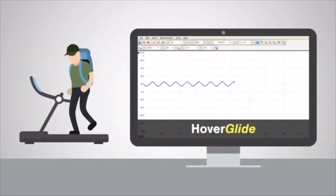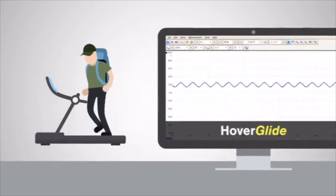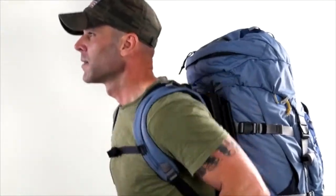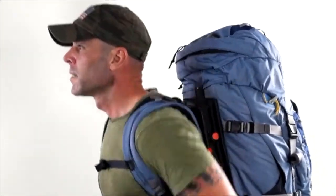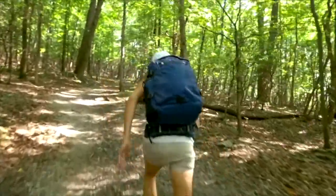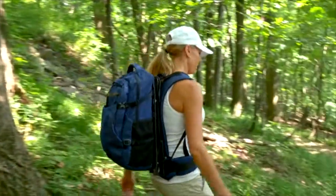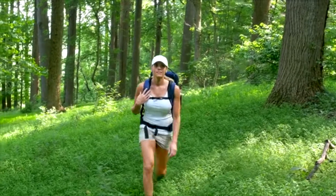Hoverglide separates the load from your back. The load floats on an elastic coupling, reducing both the dynamic load and the impact forces by 80 to 90%. The stress on your body is cut dramatically. This in turn reduces your metabolic effort, giving you more endurance.